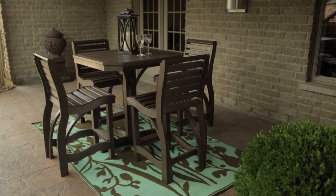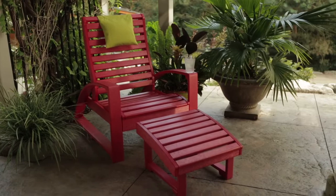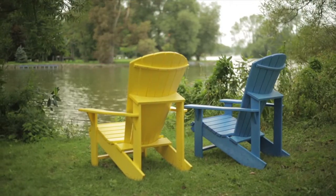You can take these chairs, you can take the tables, you can put them outside in the winter, you can leave them outside in the summer. You don't need to bring them in. They're able to stand up to the cold temperatures and the heat.